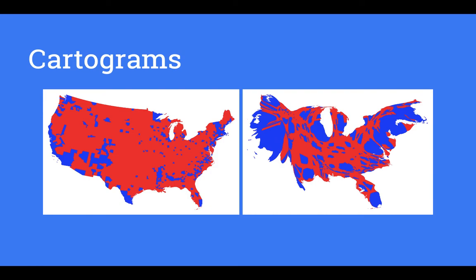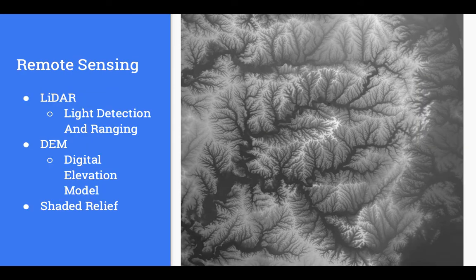So again, it's a way to map some existing data, but manipulate the space itself or the place itself. You manipulate the spatial boundaries to really highlight what's going on with the data that we're mapping. All right, that's the general idea behind it. Okay, remote sensing. We're kind of wrapping up. I'm just trying to get through all this intro stuff.